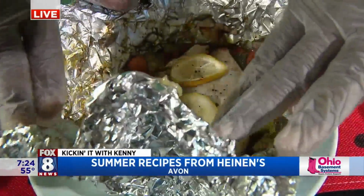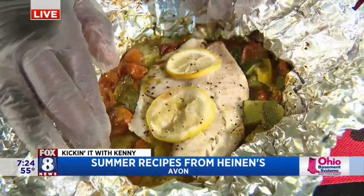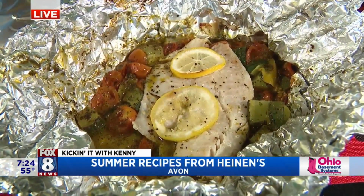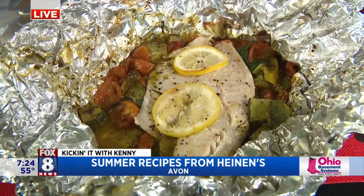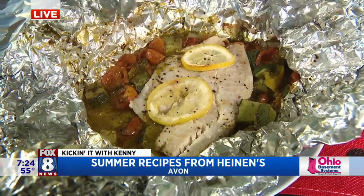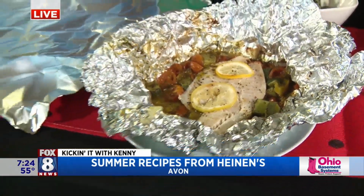Now this was a very simple dish. Let's talk about this. So foil packets on the grill, it's really easy cleanup, but this is all kinds of fresh vegetables. Any of your favorite vegetables, zucchini, corn, tomatoes, a little bit of pesto sauce, and then your favorite white fish, this happens to be tilapia. Then you just fold that and put it on there about how long? 10 minutes. 10 minutes, look at that.